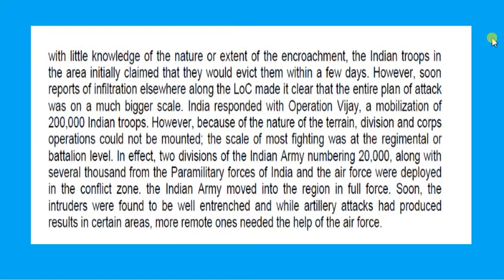However, because of the nature of the terrain, division and corps operations could not be mounted. The scale of most fighting was regimental or battalion level. In effect, 2 divisions of the Indian Army numbering 20,000, along with several thousands from the paramilitary forces of India and the Air Force, were deployed in the conflict zone. The Indian Army moved into the region with full force.